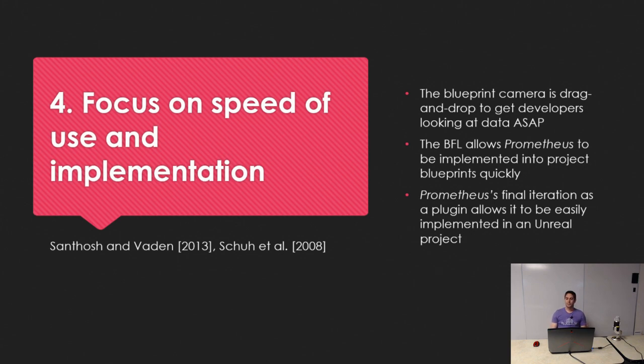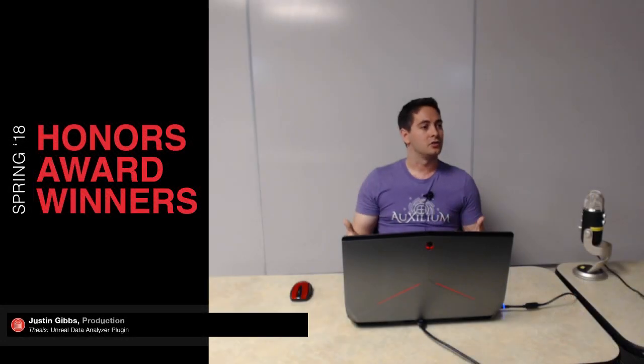You drag and drop, you press F10, you're looking at data, and I'll show that off at the end of the presentation. Second part is the blueprint function library, which is a C++ library that I wrote that collects data anywhere in a blueprint in the game. So whenever a gameplay event happens, you just drag an extra node on there, and it collects the position of the event. So again, it's not quite drag and drop, but it's a right click and you type a name, and so it's pretty simple.